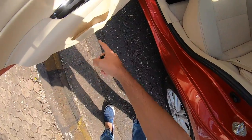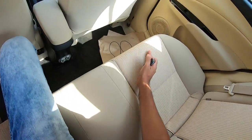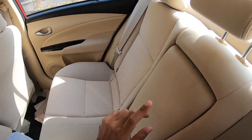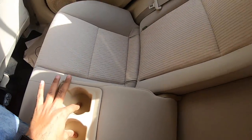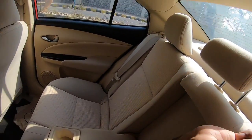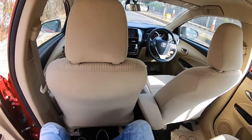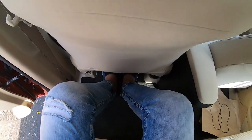Firstly, the door pockets aren't really big at the rear, but the floor is flat. The seat is upright. Now the seat folds in a 60-40 split, which is a nice touch and kind of first in the segment as well. Meanwhile, here we get twin cup holders, and you get headrests for all the three passengers at the rear. There are lights placed here. There's a hook here, handle here, and there's a good amount of knee room and leg room on offer, but there is no scooped out seat back.